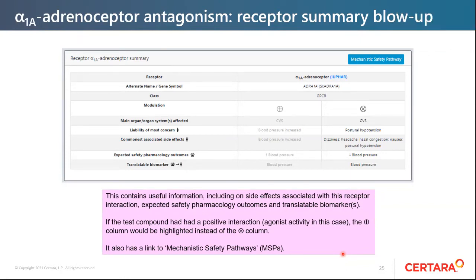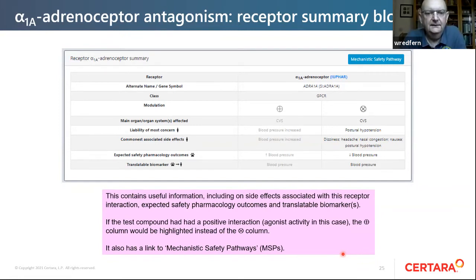If the compound had a positive interaction, in other words, in this case, an agonist activity, then the plus column in the circle, this side, would have been highlighted and the other grayed out. So what we've got here is an antagonist interaction with alpha-1A adrenoceptors, and so the right-hand part of the table is highlighted and the left-hand grayed out. So the side effects, as you all know, the main organ system affected is the cardiovascular system. The liability of most concern, and this really means if you hit this as an off-target, is postural hypotension. Commonest associated side effects include dizziness, headache, nasal congestion, nausea, postural hypotension. Expected safety pharmacology outcomes are a decrease in blood pressure, and the translatable biomarker would be blood pressure as a measurement.